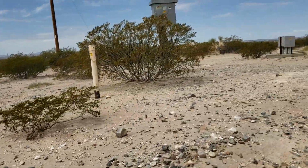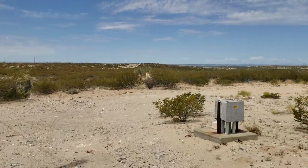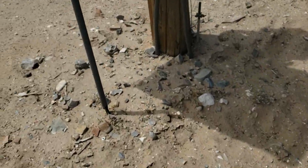Pretty much all the land's open. It's not like other parts of the country where it's all private land. This is pretty much all government land, or state land. And what private land's out here, nobody's doing anything on it. You know, a little piece of copper. Nobody's going to be around to tell you anything.